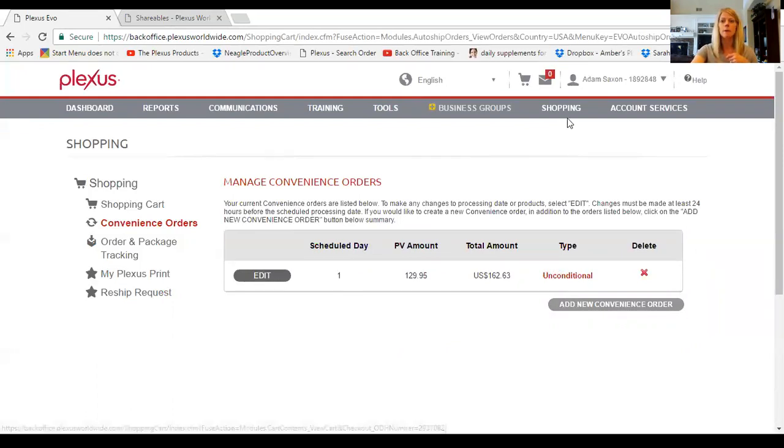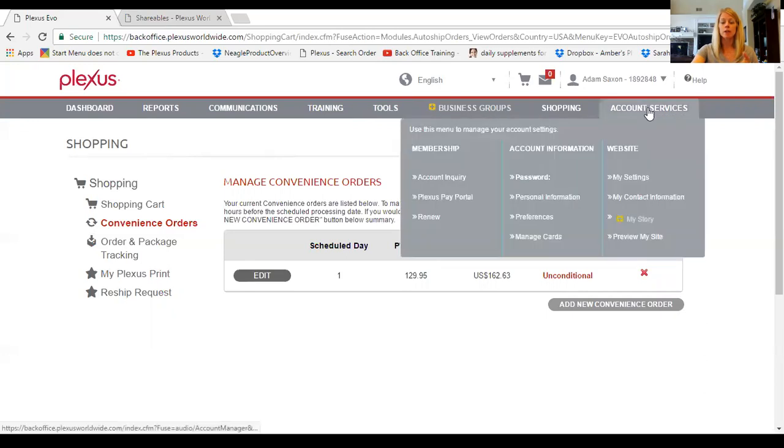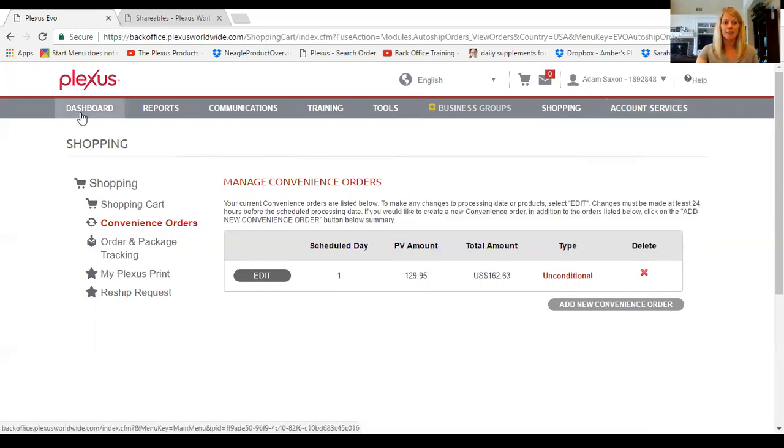And then under account information or account services, you can change like your cards. If you want to add a credit card onto your file, any personal information, things like that. So this is great. If for whatever reason you forgot your website, you can click Preview My Site, and it will show you what your website address is. So that is back office.